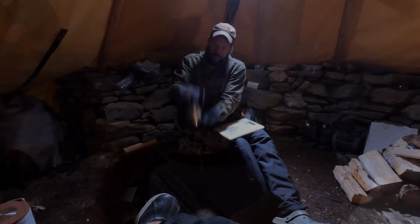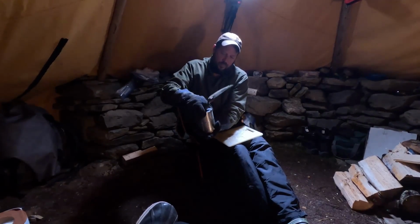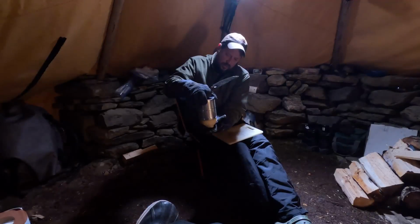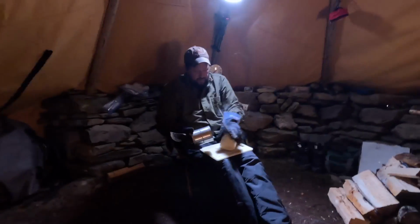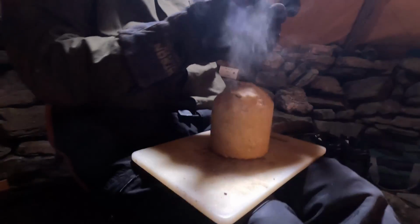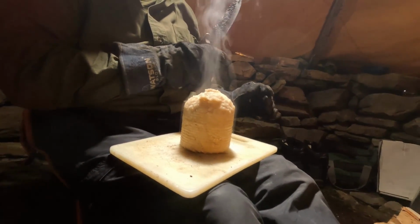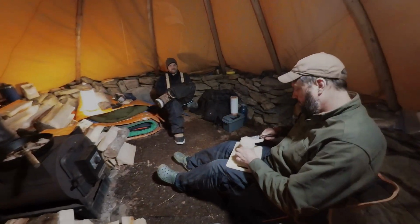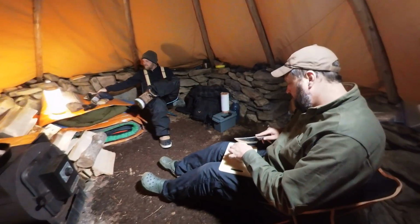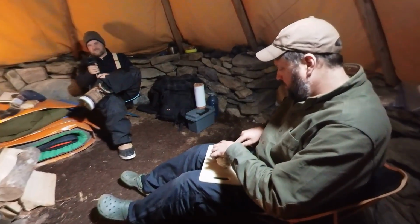Perfect. Come on. Whew. Steaming loaf of bread. Oh, that's, yeah, I made that with rye flour. That smells good. Cool.